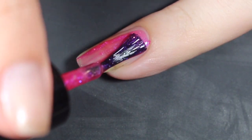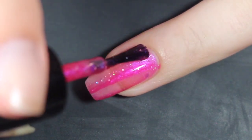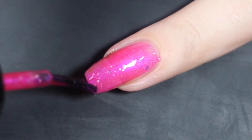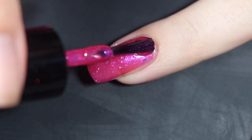This one does have a bit of a thicker formula. It really helps keep those glitters suspended, but it could be a little bit hard to work with. I think if you prefer thin coats, this one is going to be a little bit of a struggle. This first coat does go on nice and evenly, however, so I'll let that dry and then come back in for my second coat. So here's a look at that second coat.